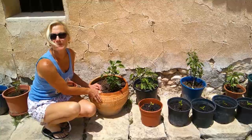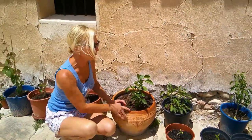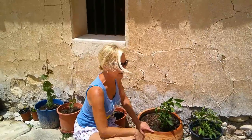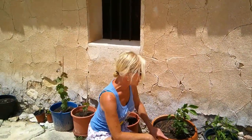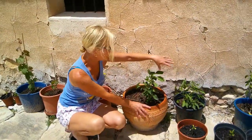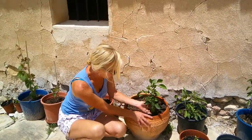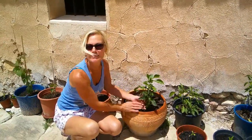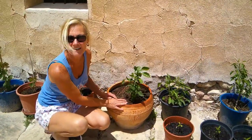So these are our peppers. You saw me planting out the little ones from the seed trays a couple of weeks ago. They're doing okay. These are the ones we brought from where we're living at the moment that we overwintered. He's looking all right. Needs to get a bit bigger, but they're doing really well. They seem to like it on the front of the house here, get lots of sunshine.